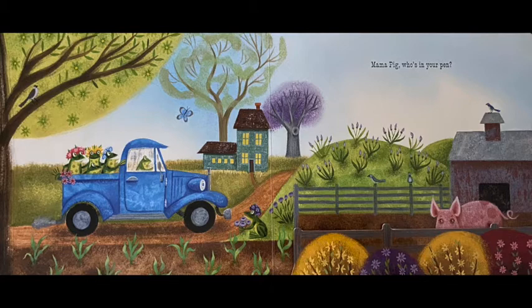What do you think might be in the pen? Let's lift the flap and find out.